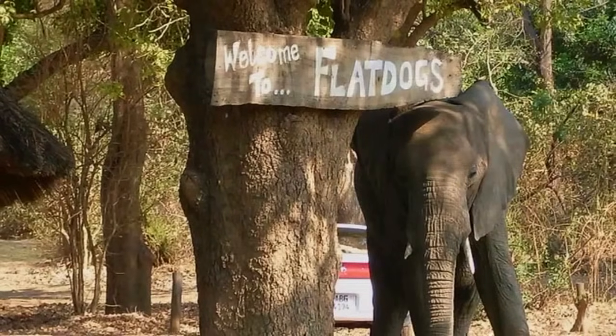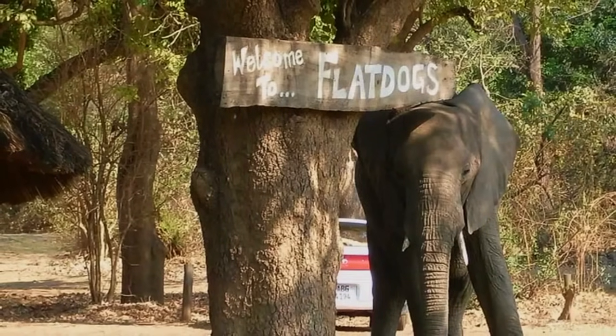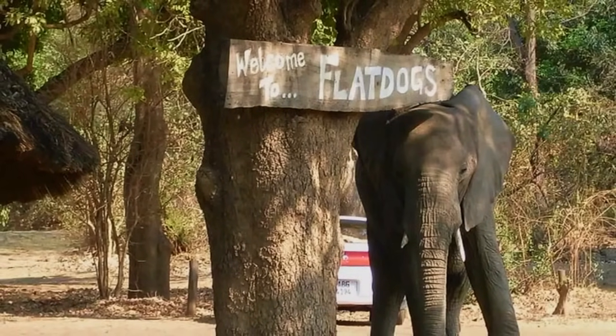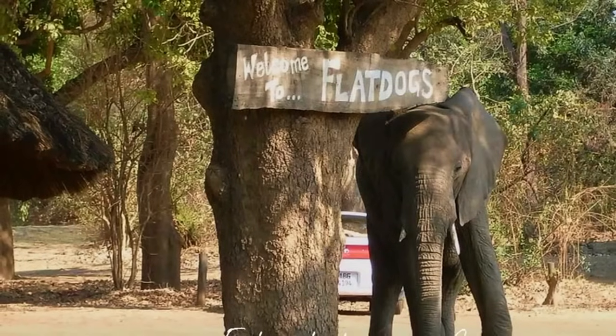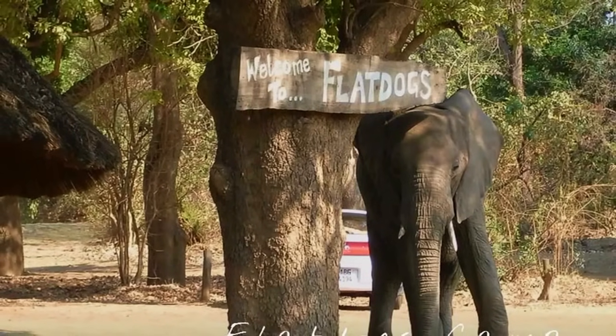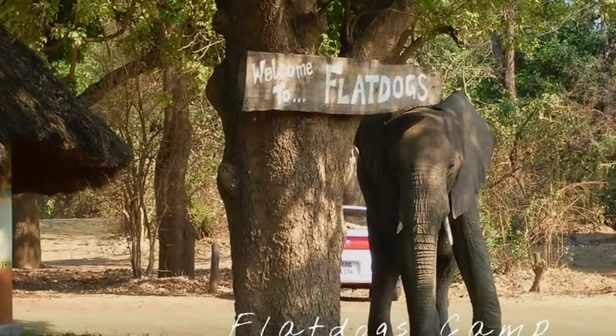This is my tent, and we're at Mfue on the Luangwa River. And we're specifically at a camp called Flat Dogs. I'll explain why the dogs are flat later. Flat Dogs Camp was originally located nearby, but not exactly on the current site. It was named Flat Dogs because there had been a crocodile farm preceding the camp, and the crocodile is referred to as a flat dog in South Africa.